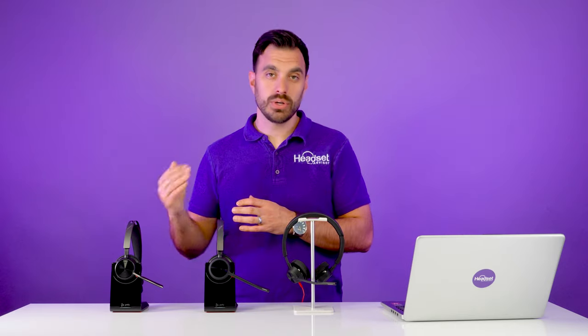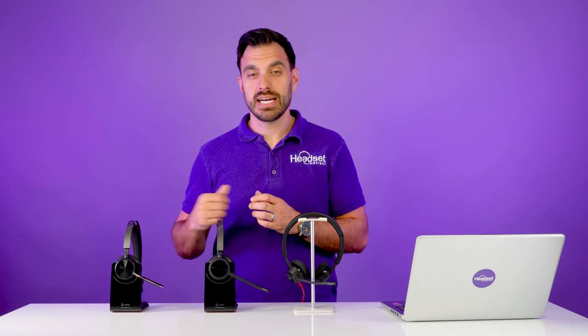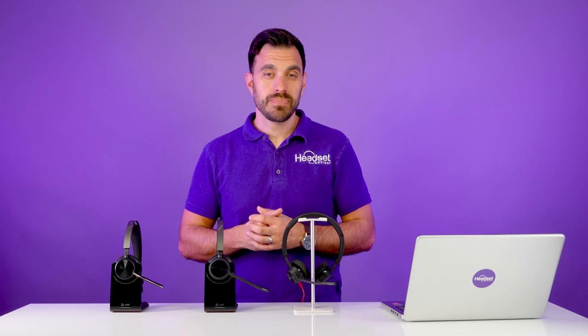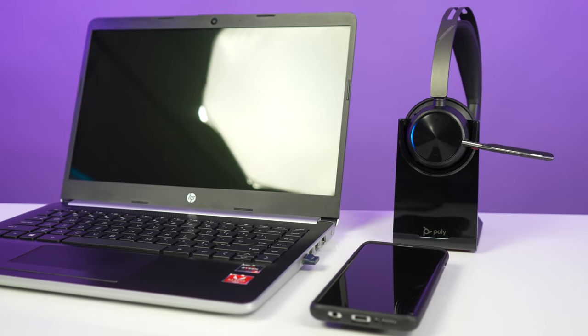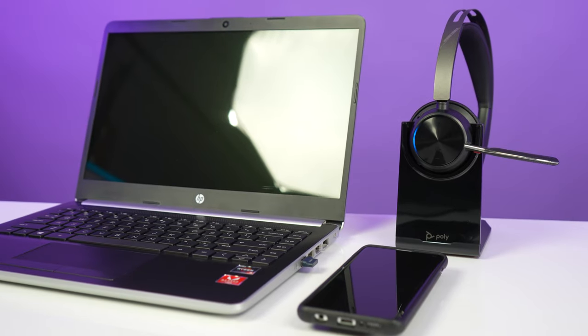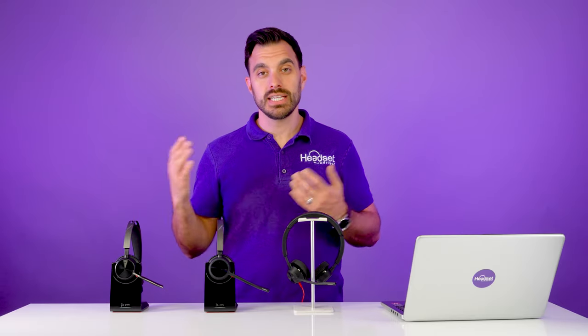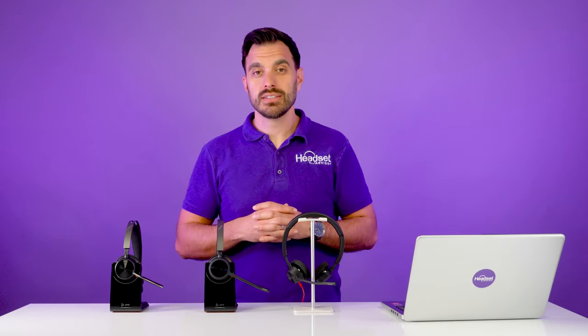And then of course, you heard that microphone just a minute ago. It sounds absolutely fantastic, and it's gonna block out all of that background noise going on around you. It is the same Bluetooth connectivity to the computer through the USB adapter, as well as to your mobile phones. So it gives you the flexibility if you're working at home, or maybe you're a flex worker and you want to take your headset with you as well as your laptop to the office on some days.